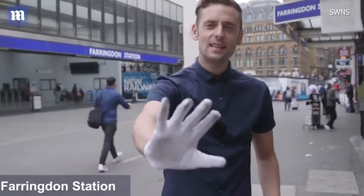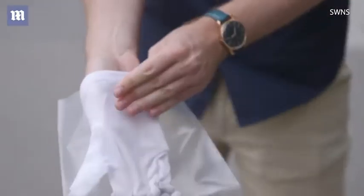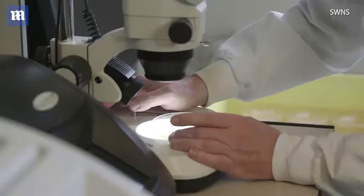Well, that was hot, sweaty and a little bit dirty, and as you can see it is dirty, so I dread to think what we've picked up, but it's time to send it off to the lab to find out. Here we go.